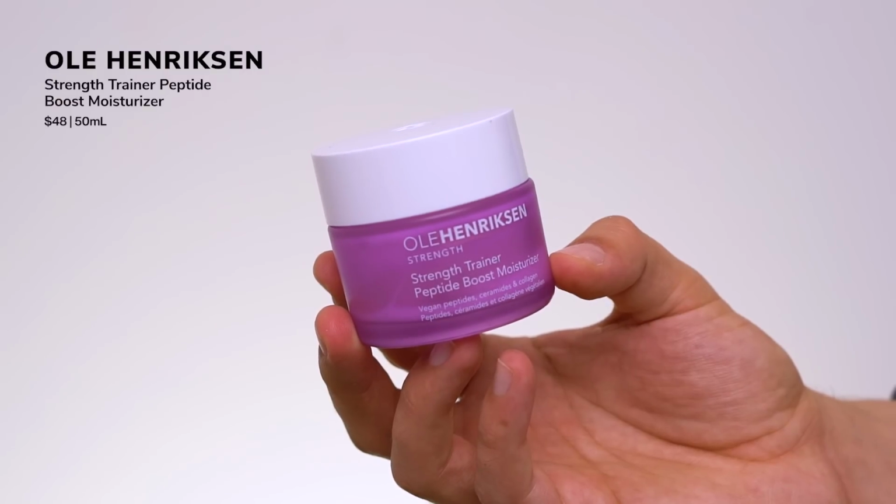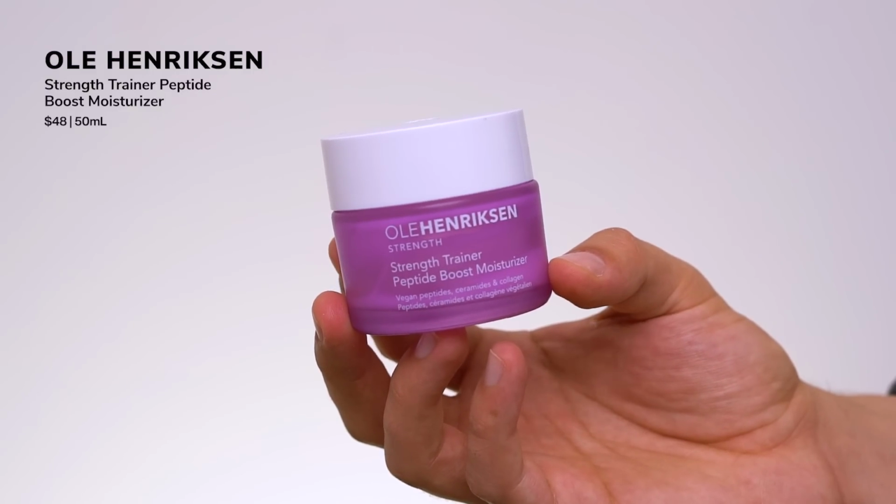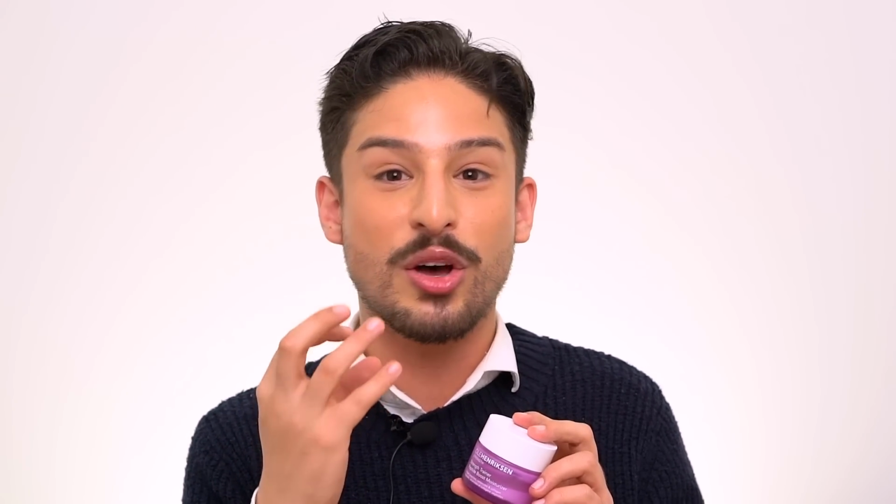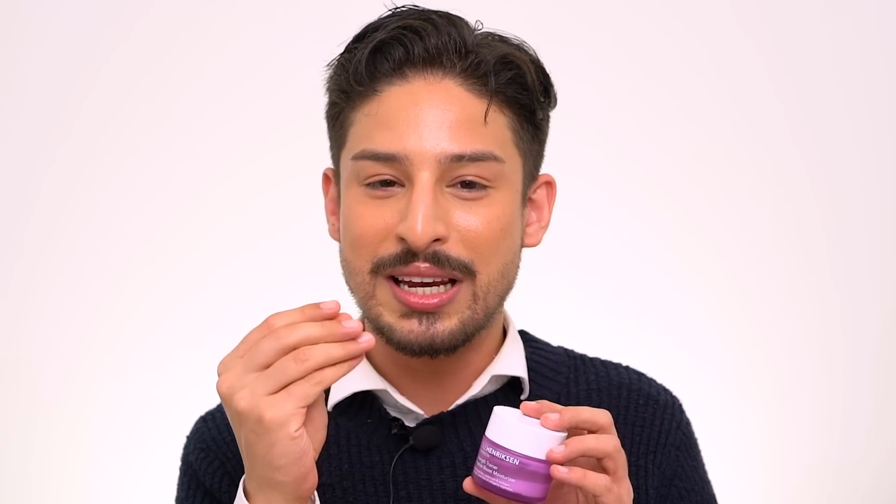And then the last one is from Henriksen. This is their Strength Trainer Peptide Boost Moisturizer. Full disclosure, I did do an ad for this, but why I like this is it gives me versatility. When you see it in the bottle, it has a texture like coconut oil when it's solid. Then the minute you touch it, it just melts down into this really nice gel cream texture. So it's super light on the skin, but it moisturizes very richly.